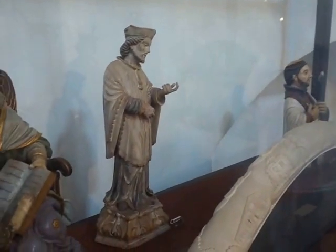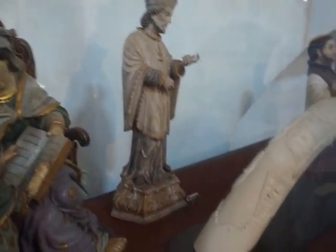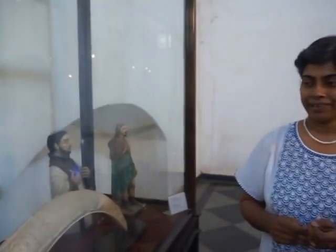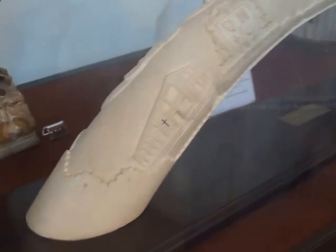Indo-Portuguese. This tusk has nothing to do with Indo-Portuguese art. It was offered by the people of Sa da Bandeira in Africa to a Goan bishop who was posted there for a long time. Bishop Altino Ribeira Santa. And they carved out his mission life on the tusk and offered it to him. His family offered it to the museum.